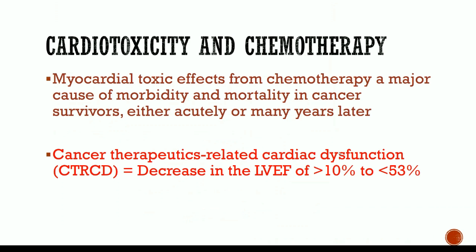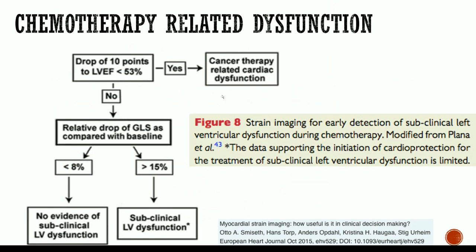Cardiotoxicity from chemotherapy. Obviously, traditionally we looked at a drop in EF. This is a study from 2015, the flow chart for it. We all recognize a drop in EF as related to cardiac dysfunction, but they put out there a relative drop in global longitudinal strain compared to the baseline, and this was a percentage drop, not an absolute value drop. So certainly you have a patient you're following with serial measurements, ideally on the same machine with the same software package.